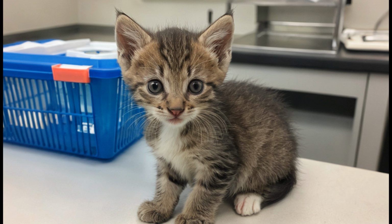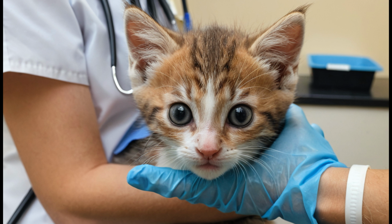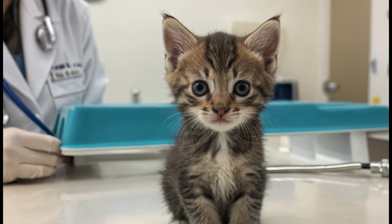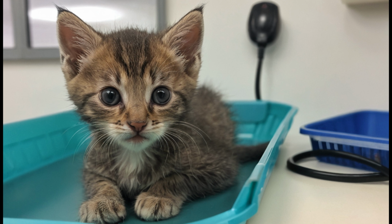Upper respiratory infections are among the most common ailments affecting kittens. These infections, often caused by viruses like feline herpesvirus and feline calicivirus, are highly contagious. Symptoms include sneezing, nasal discharge, watery eyes, and loss of appetite. In severe cases, kittens may become lethargic or have difficulty breathing. Keeping your kitten's environment clean, minimizing stress, and vaccinating against these viruses are effective preventative measures. If your kitten shows symptoms, isolating them from other cats and seeking veterinary care is essential.